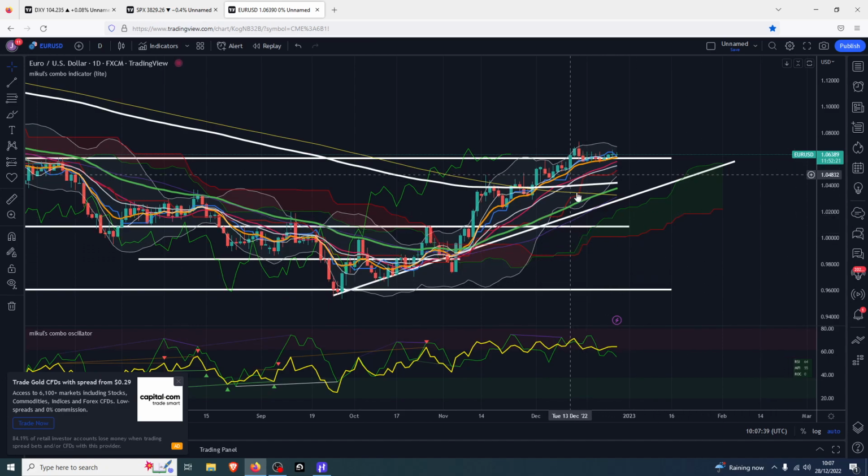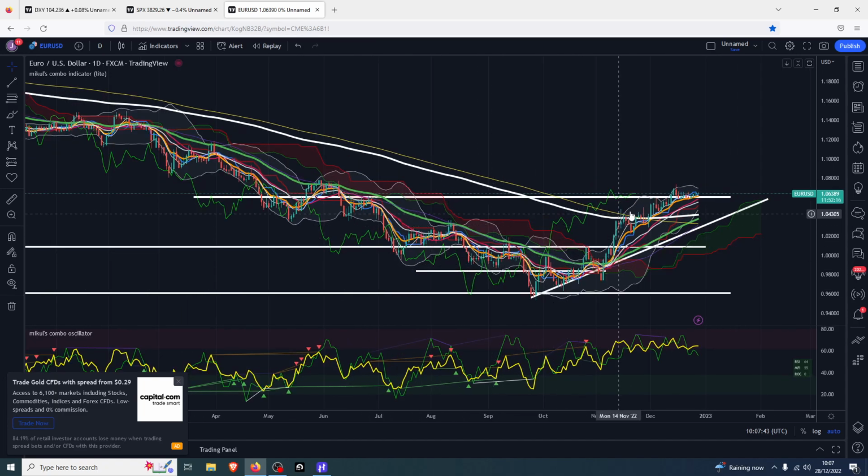We have to look at the broader picture, and for the moment, the Euro has reclaimed... We're looking at this on a daily. It has reclaimed this area, which is the $1.06. It's a flat area, flat number. We gave it up over here. We found a resistance and we came crashing back down.